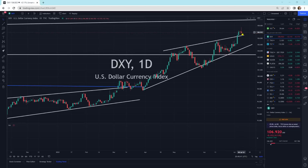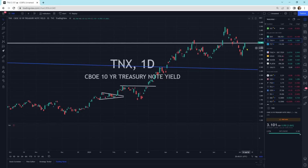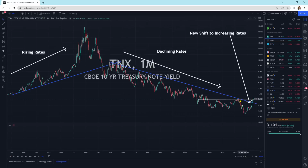And if this is a throw over top, or if this is just a breakout with a retracement where we could potentially go higher, that's also a possibility. Now the 10-year yield's been rocketing higher. We've got a nice good strong day today, up 3%. We're at 3.101 on the yield. We've got this strong resistance line in the white here going across.